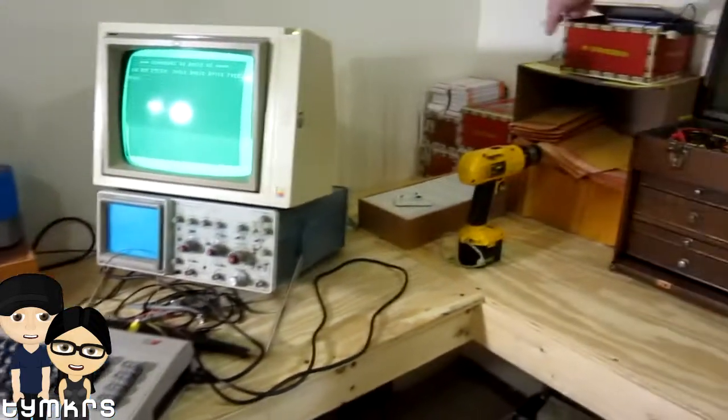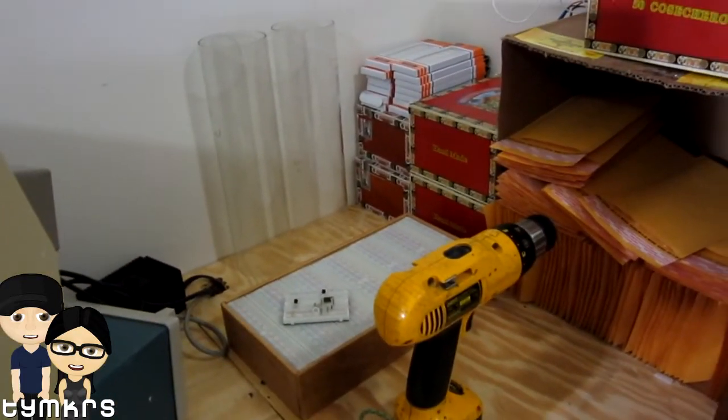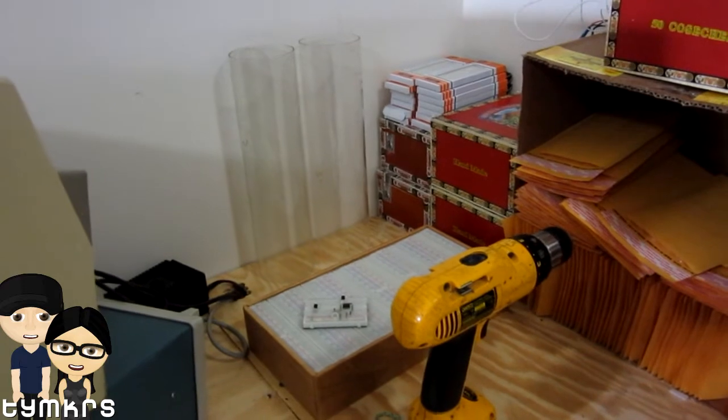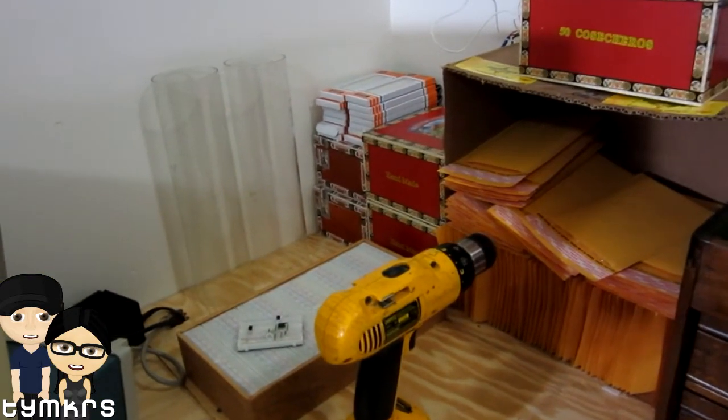Back here we've got the Pyrex tubes that John sent us home with. Those are going to become tube amplifiers. We're going to build it inside the tube. So a tube inside a tube. Yeah, amplifier. Dude, it's a pun.